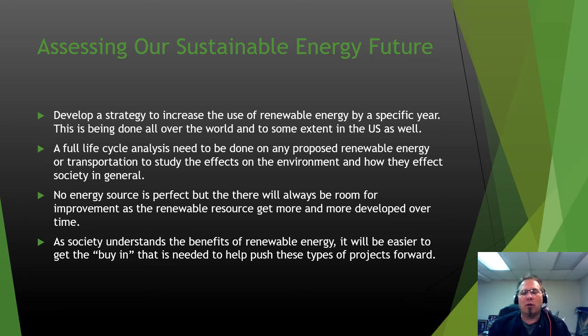So how do we assess all of this going forward? We need to develop strategies to increase renewable energy by a specific year, which they've been doing. So the countries, I mentioned this earlier with Iceland, set a target date and say we're going to be 100% carbon free by 2040 or 2030 or 2050 or whatever it is. You've got to give yourself enough time, but you still have a goal. You have a number that you're working towards. And this is being done all over the world and in the United States. There are cities that have said, okay, we're going to try to go completely green, renewable, by a specific date.